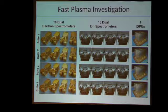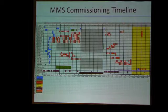Every team has this kind of challenge. And so that is why, when you want to know, goodness, they launched in March, where's the data? We're working on it as fast as we can. This is an illustration, and I know you can't see the details. I just want you to get a feel for the commissioning timeline for MMS as a whole.